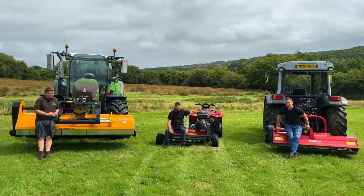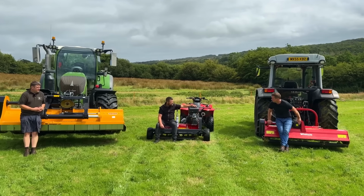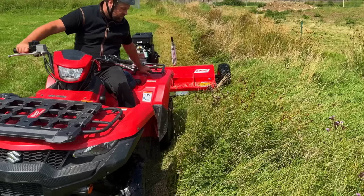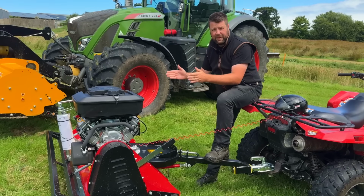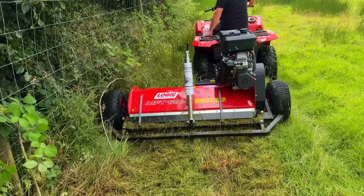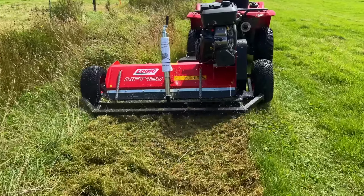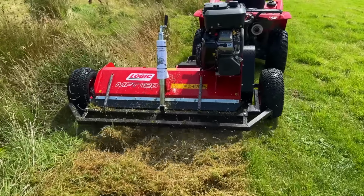So the challenge Max has given us is all about edges and awkward areas. So Josh, how can you deal with edges and awkward areas with yours? Right, so on my Logic Flail, this is the MFT 120. The wheels are on the outside, but you can get the version with the wheels right behind, so you can basically mow right up to the edge. But on this version, you have got a 5-setting offset drawbar. So you can have it straight behind the machine, or offset onto the right-hand side. And that means you're not pulling product right up against the side of the hedge.